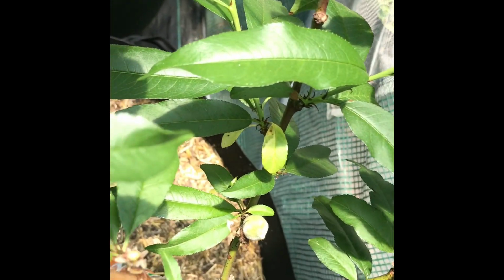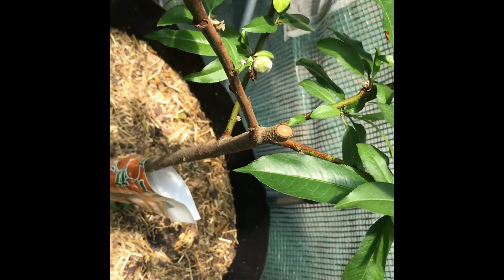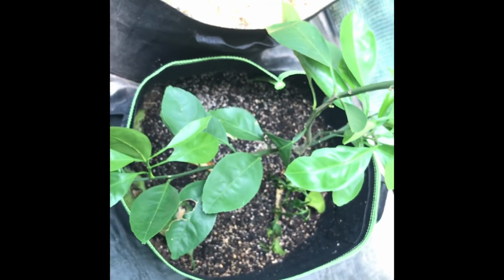This is my Reliance peach. And as you can see, I have a few peaches. I think it's about 7 on this tree here. This is my Owari Satsuma.